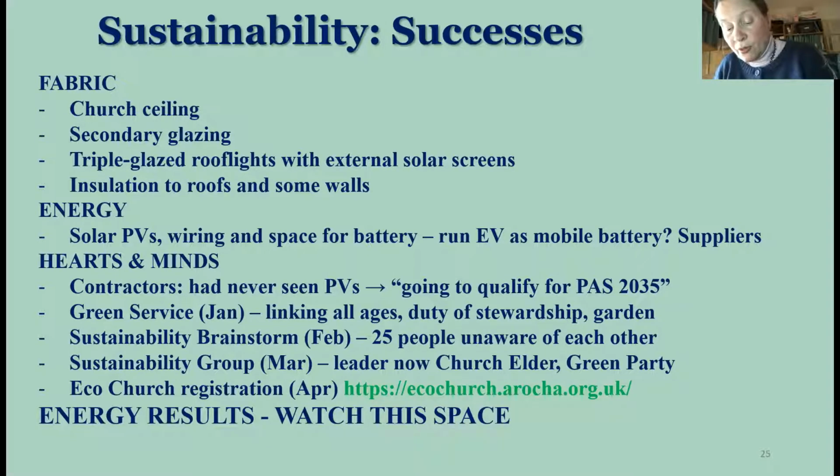In March, we formed a sustainability group. The leader is now a church elder, and turns out he was a member of the Green Party. In April, we had a unanimous vote for eco-church registration. And as far as the energy results go, watch this space.